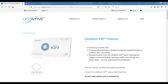Now, the first place we're going to start is with X39, which is our flagship product. Now, as you know, X39 will activate the stem cells in the body, and one of the things that people are surprised to find out is that X39 does provide a considerable amount of pain relief. And the reason for this is that X39 elevates copper peptide, and copper peptide has a very powerful effect on managing the body's inflammation.